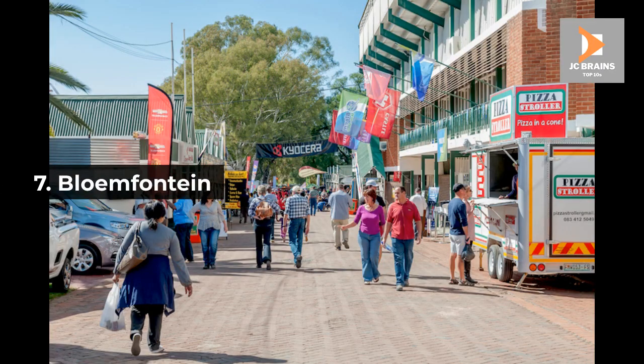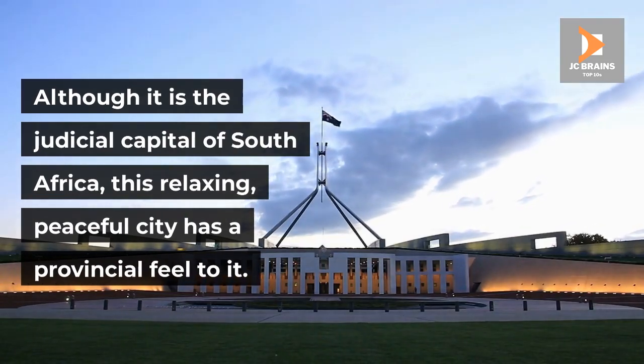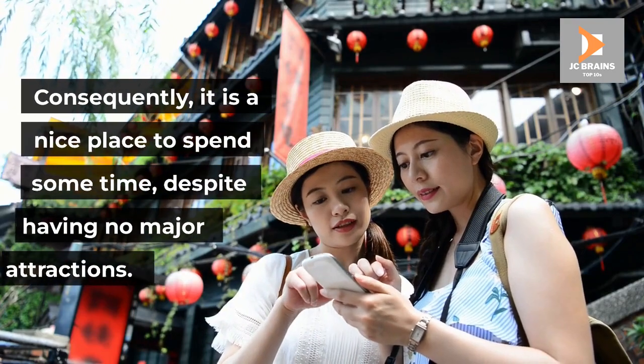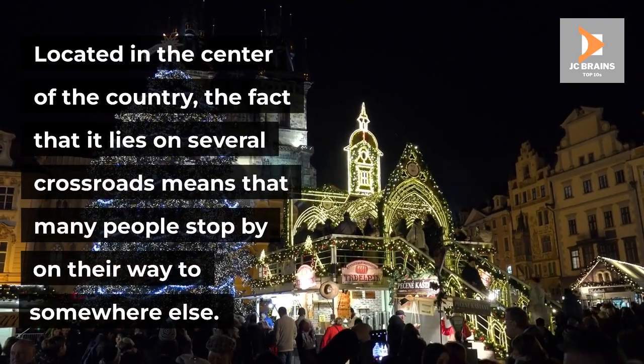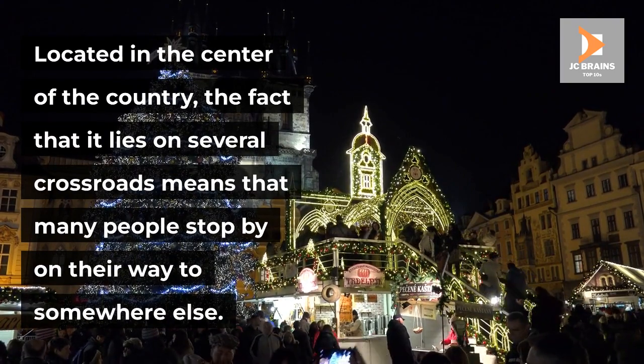7. Bloemfontein. Although it is the judicial capital of South Africa, this relaxing, peaceful city has a provincial feel to it. Consequently, it is a nice place to spend some time, despite having no major attractions. Located in the center of the country, the fact that it lies on several crossroads means that many people stop by on their way to somewhere else.